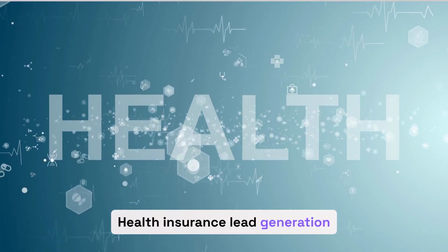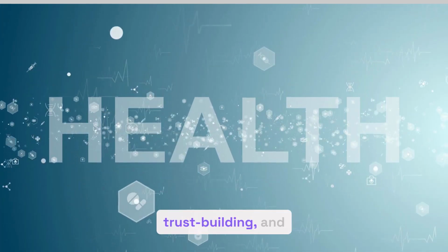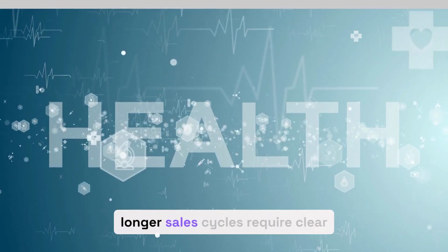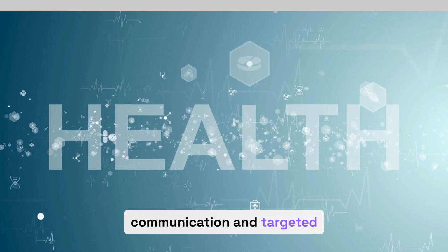Health insurance lead generation needs personalization, trust building, and compliance with laws like HIPAA. The competitive market and longer sales cycles require clear communication and targeted outreach.